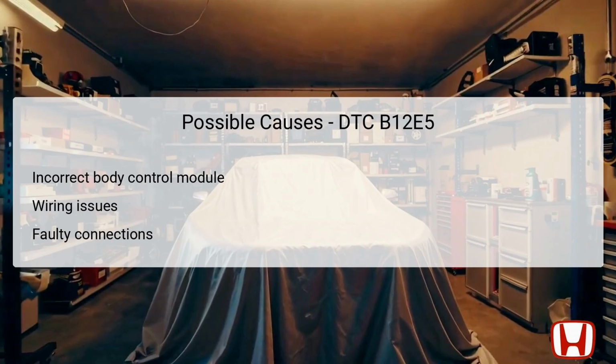First and foremost, an incorrect body control module can be the root cause. This may happen if a different module, not intended for your Honda Accord model, has been installed. Additionally, wiring issues, such as damaged or frayed wires linked to the electric steering lock system, can contribute to this error. Faulty connections can also play a significant role.